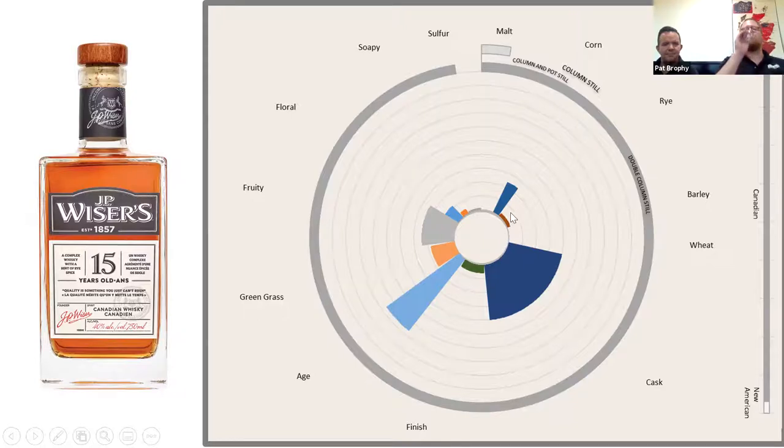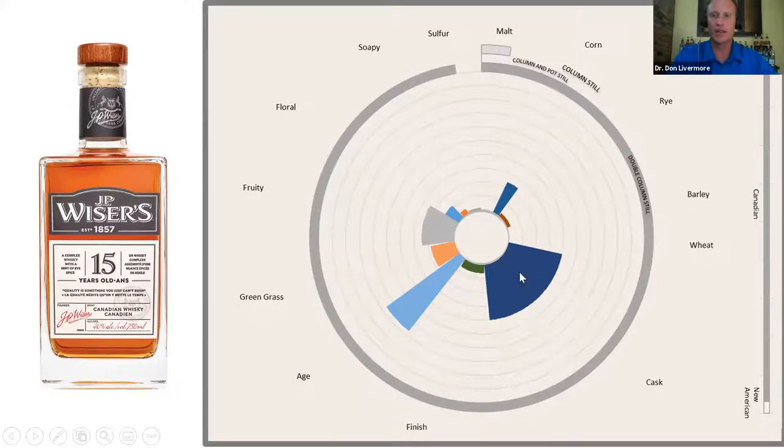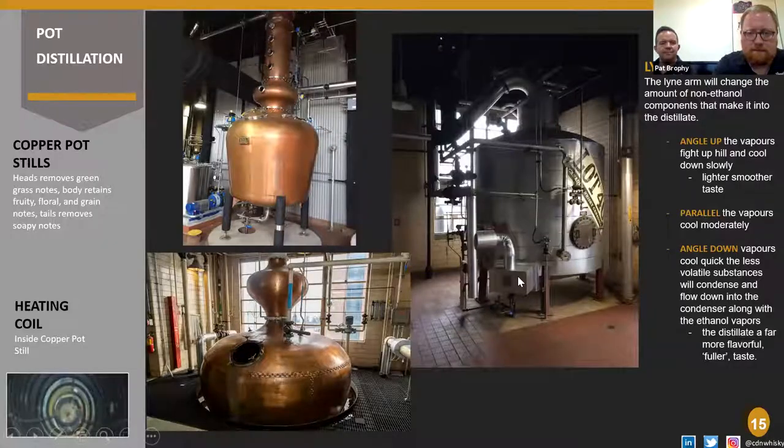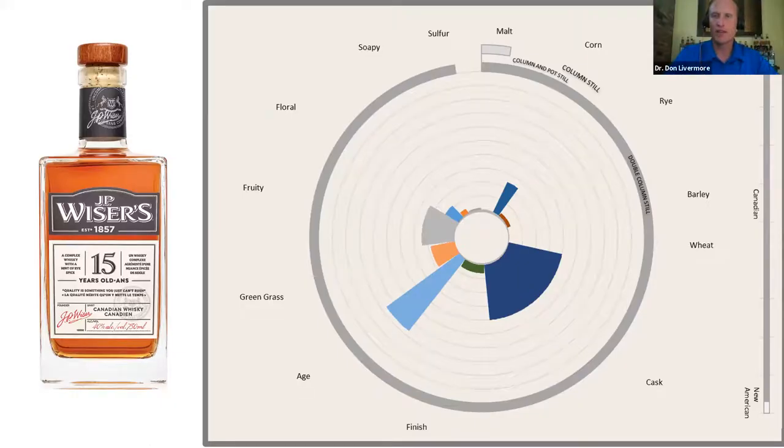You could see there's a little bit of rye. That's the brown axis going this way. And largely it's made of double distilled light corn whiskey. And because it's aged 15 years, I'm going to get a little bit of the burnt wood, caramel, toffee notes. And if you're really clever, I just basically gave you the recipe to Weiser's 15 year.